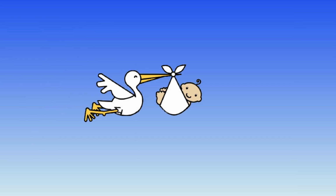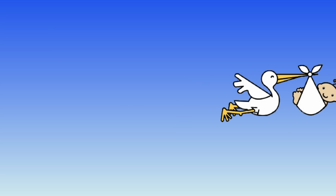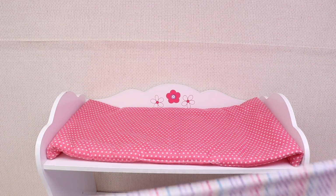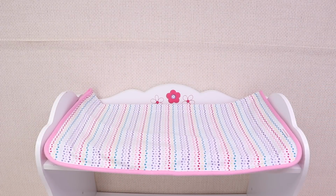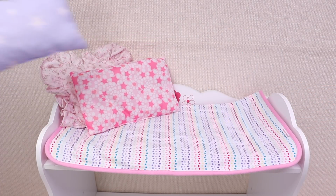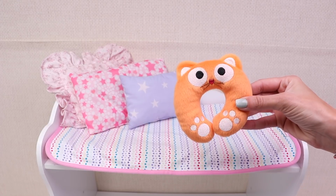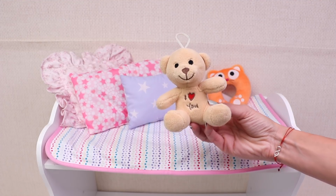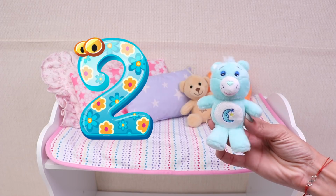Oh wow! The stork is coming! We need to set up the baby's room! Come on! She needs a bed, a mattress, a blanket, and of course pillows! 1, 2, 3! This cute cat pillow, 1 teddy bear, 2 teddy bears!